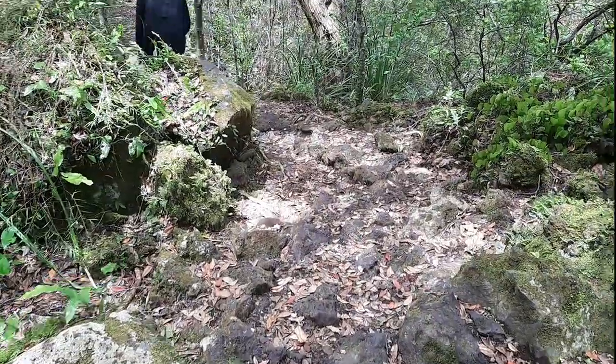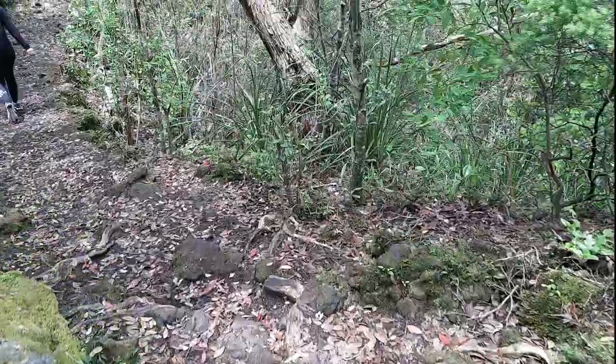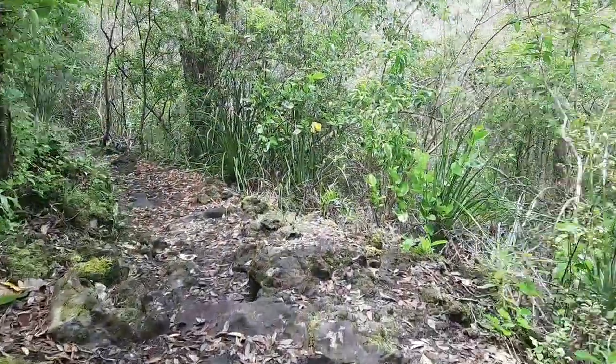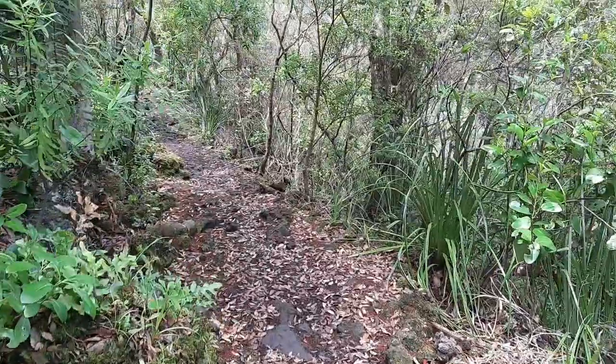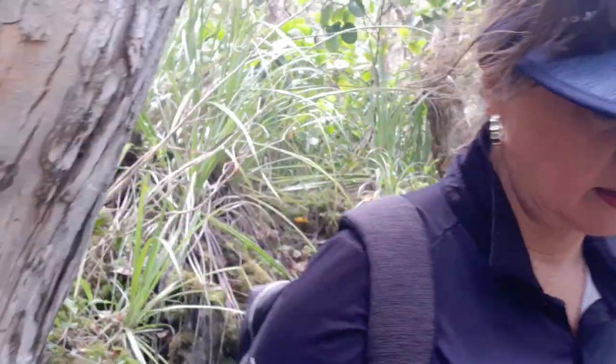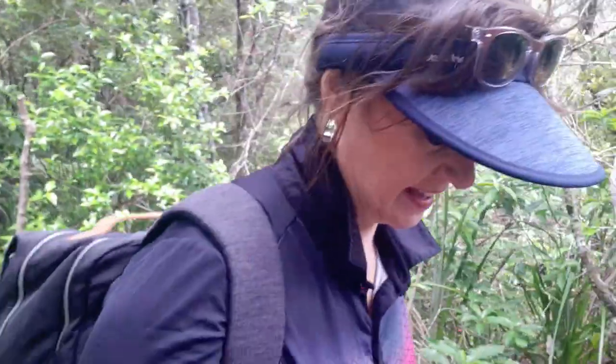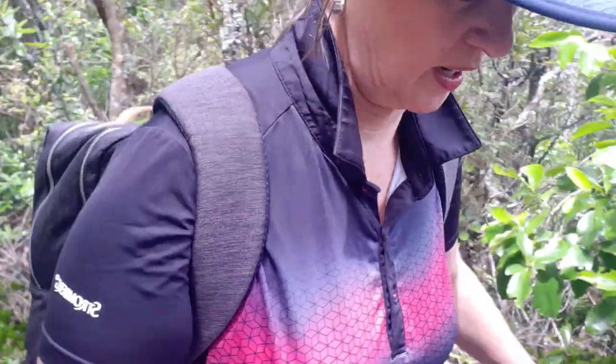Terrain, not the easiest. What do we do? Watch your step. What have you found? A lookout. Brilliant. Oh God. Oh my gosh, look at that. That's beautiful.